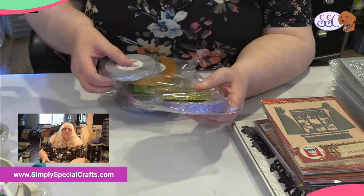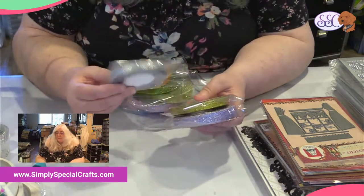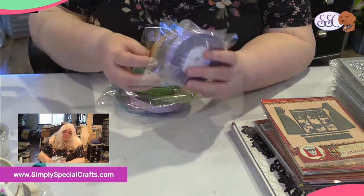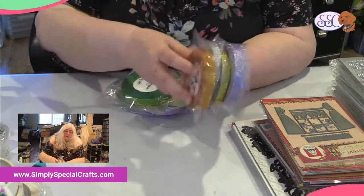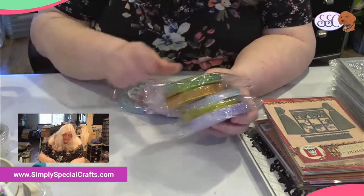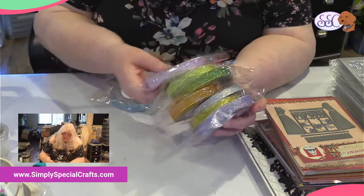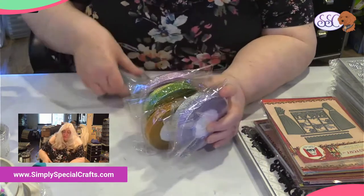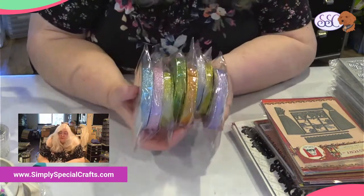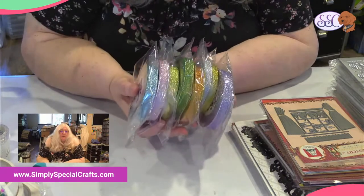Hi, Glenn. Nice of you to drop in. We have silver. We have orange, which is really kind of a nice coppery color. We have glitter green. We have lemon, lime. We have glitter pink and glitter blue. And I want you to notice the colors in these, because the glitter changes the color a bit from what you would expect it to be. But they're all beautiful when they're tied.